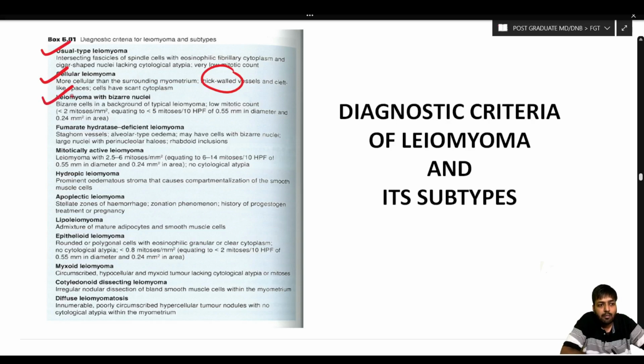Now leiomyoma with bizarre nuclei will show pleomorphic cells, but very important, the background is that of a typical leiomyoma, and a low mitotic count is there, less than 5 per high power field, and no atypia. Now FH deficient leiomyoma is more associated with HLRCC, the hereditary variety, with staghorn vessels and alveolar type edema. They may have bizarre nuclei with large prominent nucleoli and perinuclear halos, as we remember, and with rhabdoid or eosinophilic inclusions.